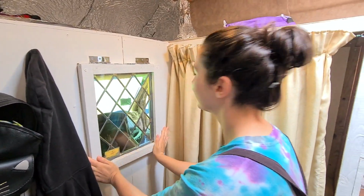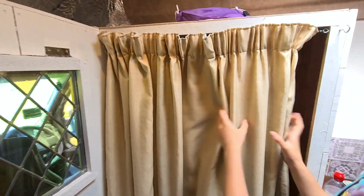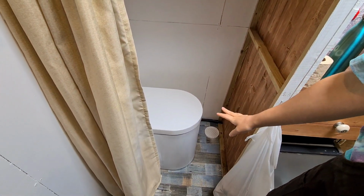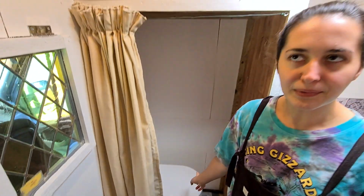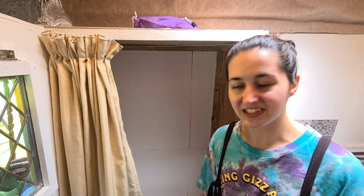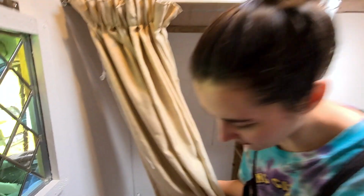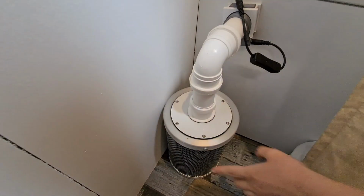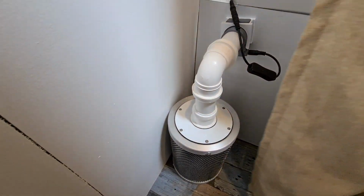Oh, I forgot about the toilet. This is a curtain, obviously, but behind the curtain is our toilet. We went for the Simplu composting toilet, and it works pretty well actually. We've got the fan with the carbon filter. You might be able to hear that running, but it really works.